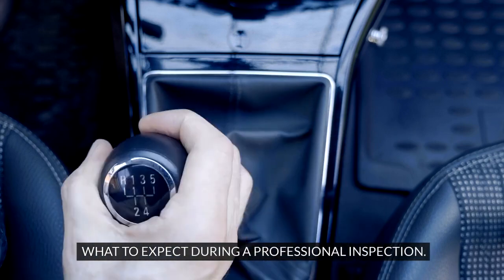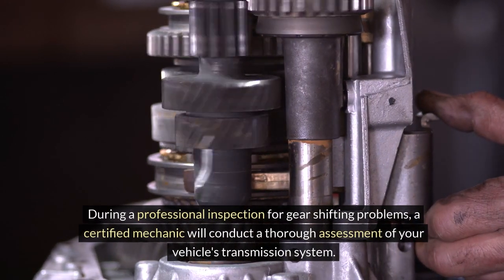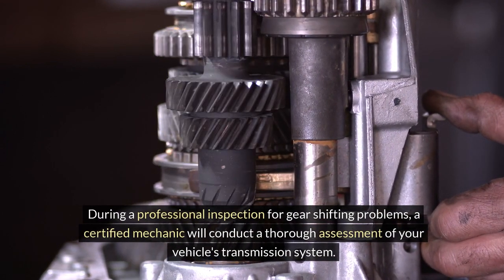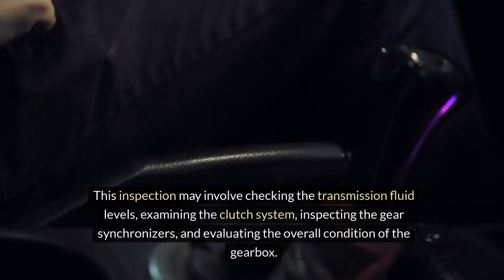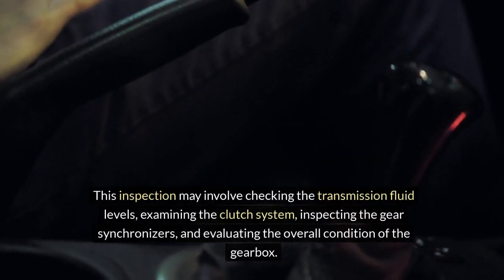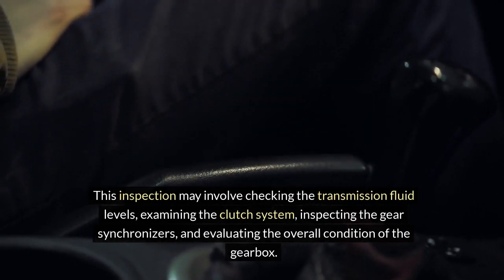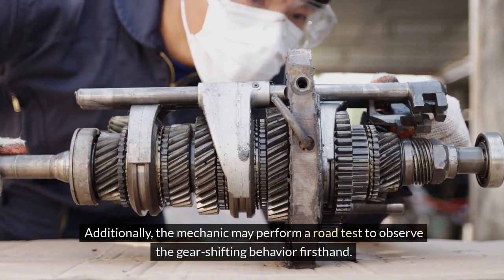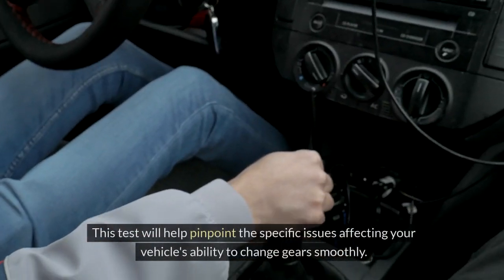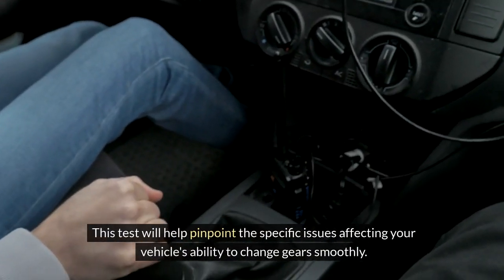What to expect during a professional inspection? During a professional inspection for gear shifting problems, a certified mechanic will conduct a thorough assessment of your vehicle's transmission system. This inspection may involve checking the transmission fluid levels, examining the clutch system, inspecting the gear synchronizers, and evaluating the overall condition of the gearbox. Additionally, the mechanic may perform a road test to observe the gear shifting behavior firsthand. This test will help pinpoint the specific issues affecting your vehicle's ability to change gears smoothly.